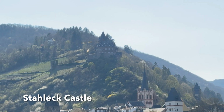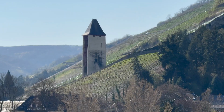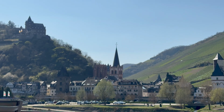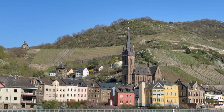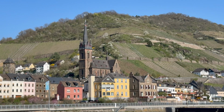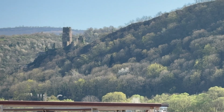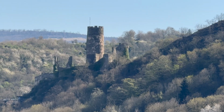Stahleck Castle is a 12th century castle. Repeatedly attacked during 17th century wars, it lay in ruin for 237 years. It was rebuilt in 1909. Nalling Castle dates from 1300. These ruins above the river were never a true castle, but part of a fortification for the town of Lorch am Rhein.